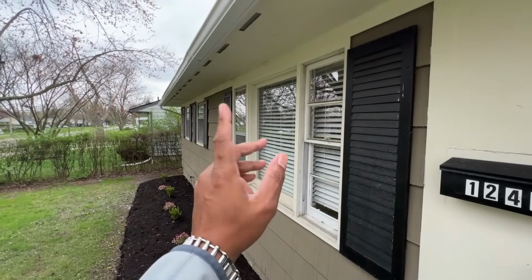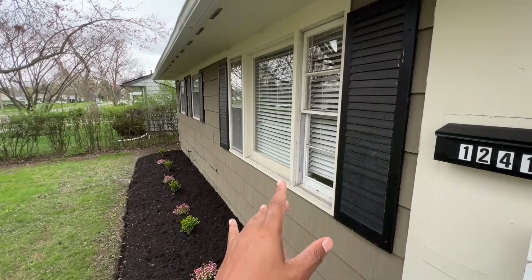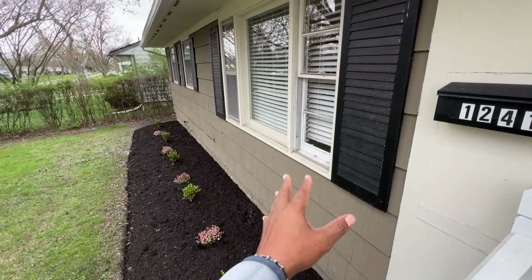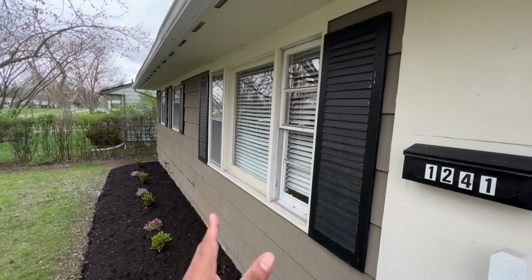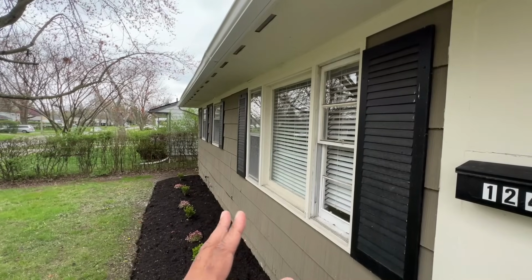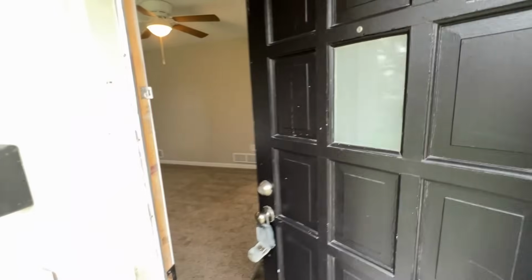But the other thing I did is I painted this house. And when I paint houses, I usually go with the same color for the siding on the exterior: black shutters, white trim, and like a beigeish, grayish brown color for the siding. Now, this house cost me about 40 or 50,000 when I bought it. And I put probably 20,000 into it when I first got it.